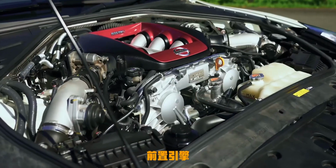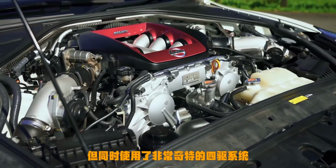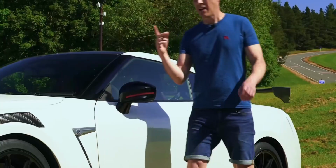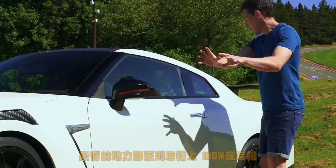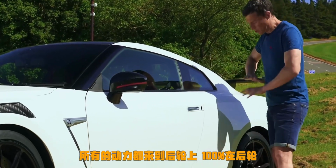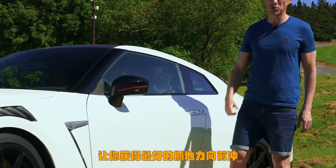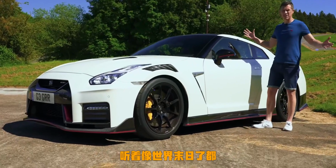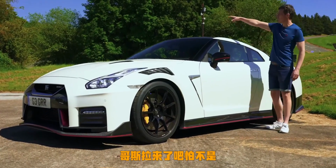The engine is mounted at the front, and then they've got this weird quirky way of doing the four-wheel drive system. So you've got a rear transaxle. However, when you launch the car, that setup does mean that all the power goes to the rear, 100% to the rear, so you get a good launch. Now, actually launches, what the heck is that? Sounds like the world is coming to an end. Maybe Godzilla is heading our way.